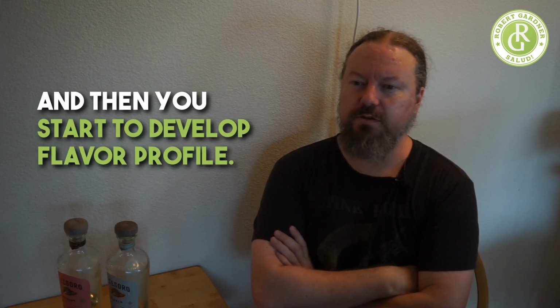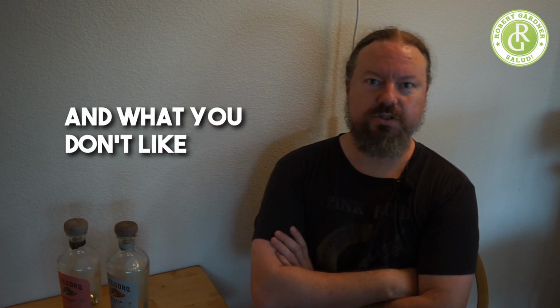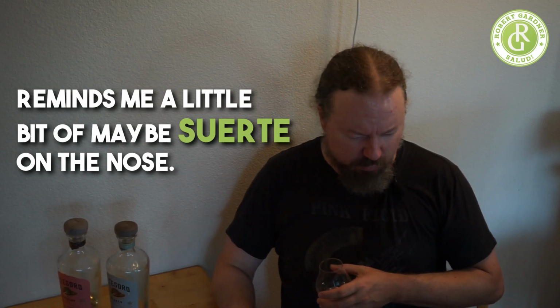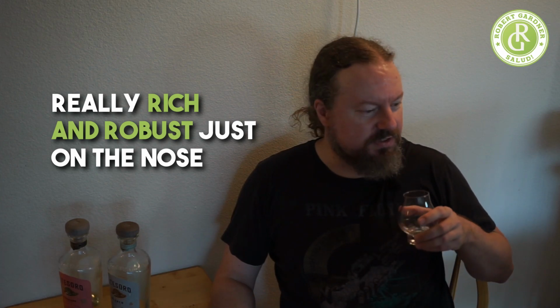Ooh, I was excited to come back to this because one of the things that's happened is you get a sense for what you like. You go through 20 or 40 different kinds of, let's say, Blanco tequila, and then you start to develop flavor profiles for what you like and what you don't like. And on the nose, this is great. So spicy, sweet, reminds me a little bit of maybe Suerte on the nose. Clove, black pepper, star anise. Spicy, like you feel it in the back of my sinus passages. Really rich and robust, just on the nose. Let's have a sip and see what we think.